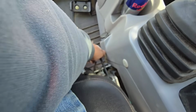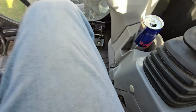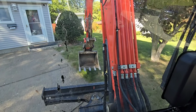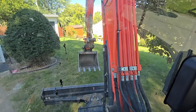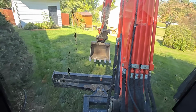Guy always uses different controls than I do. I like those ISO controls, I think is what they're called. So I always have to switch them back, and it always freaks me out when I go to lift my bucket and it doesn't do it the way that I expect. I think the only thing that I really have to navigate here is there is a slight hill. So working on that is gonna be a little tough, and they have really nice grass. So I'm gonna do my best not to tear it up entirely.